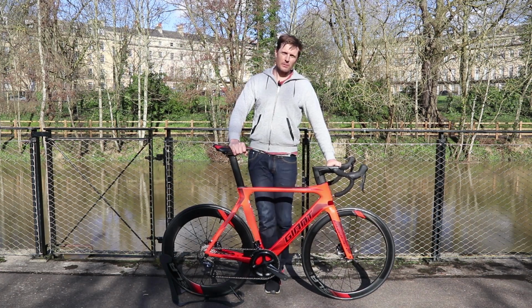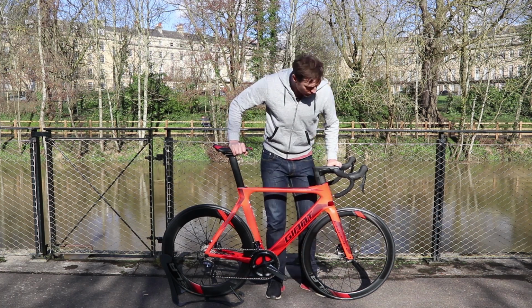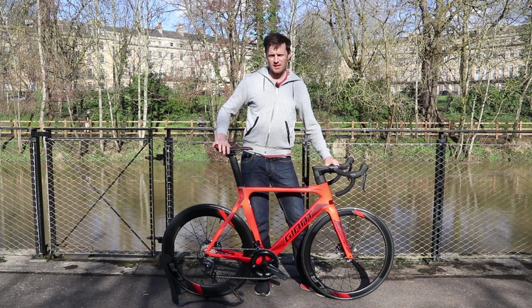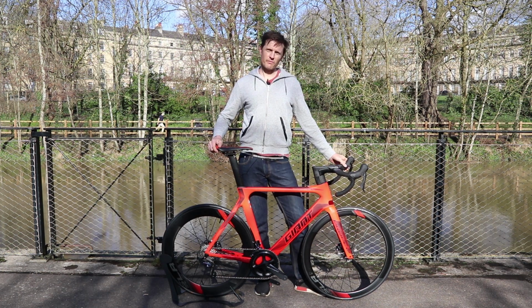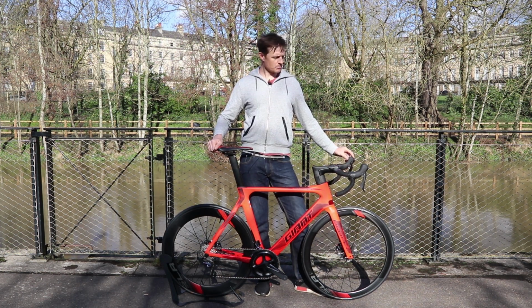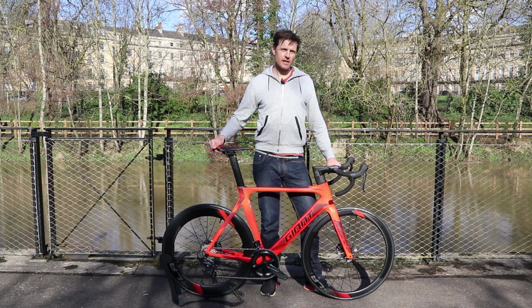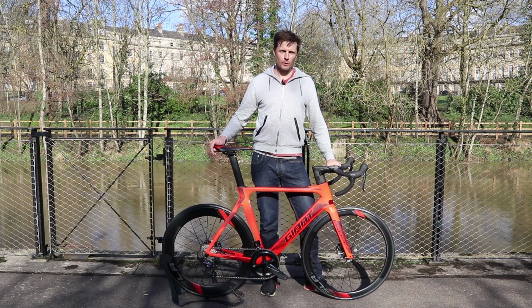A bike like this is really about aerodynamics more than weight, but for what it's worth, this bike has been on the scales back at road.cc and it comes in at 8.48 kilograms, which is 18.7 pounds. We'll be really interested to find out how this bike handles out on the road, and that's exactly what we'll be doing with it next.